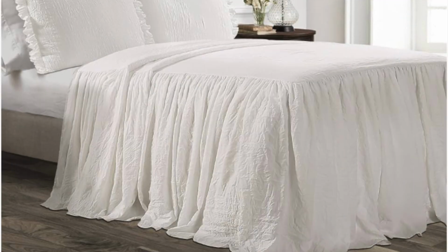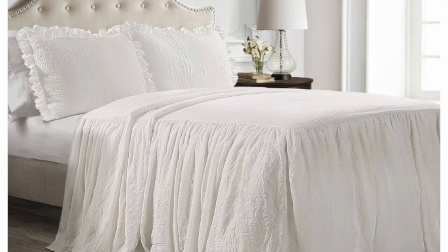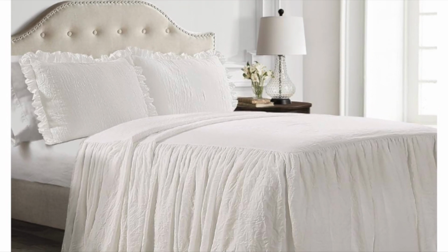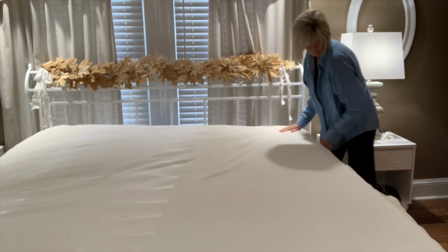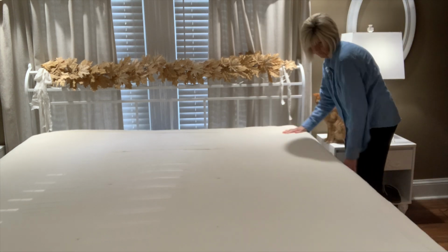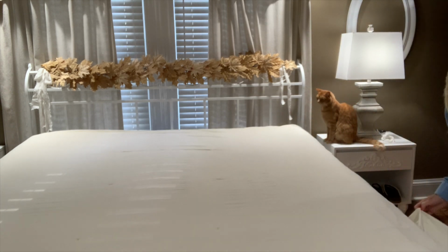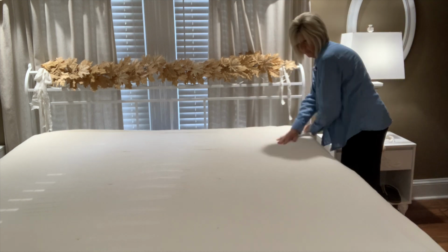You also get 2 king size shams. So this is a 3-piece set. This makes a beautiful dust ruffle. You layer it over your bed, and also it will just flow down the sides of your bed. So I love that layering effect that it gives. Now that we've got our sheets on and our dust ruffle, now let's go with some pillows.